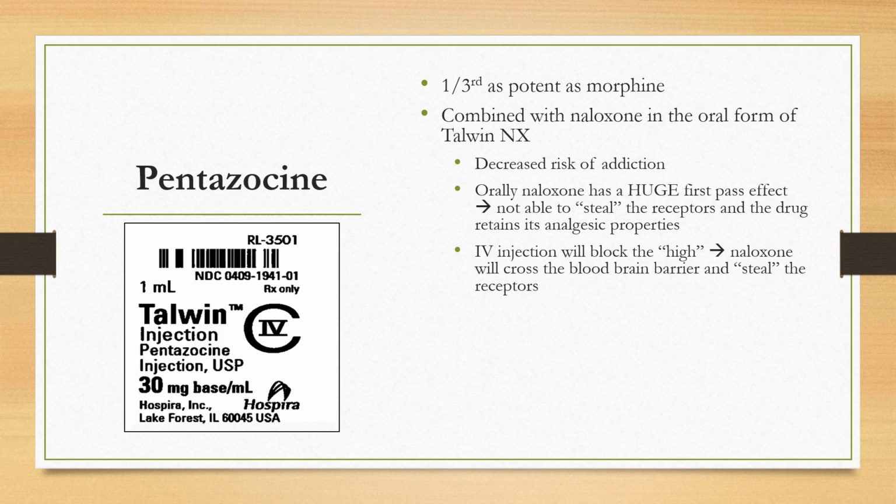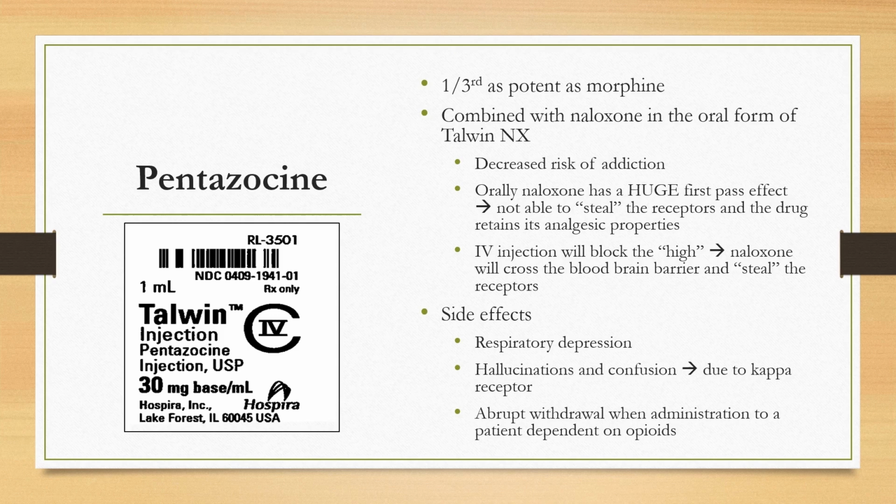Pentazocine, like all opioids, has the potential for respiratory depression, which can be potentiated by general anesthetics. Hallucinations and confusion with pentazocine administration are thought to be due to its kappa receptor activation. Abrupt withdrawal can be precipitated by pentazocine if administered to a patient dependent on opioids.